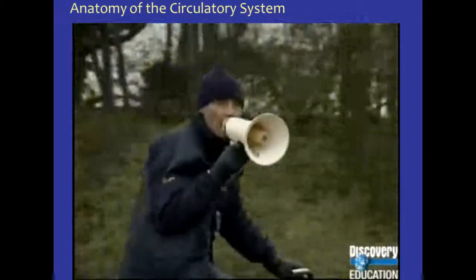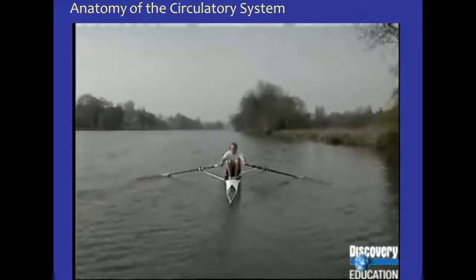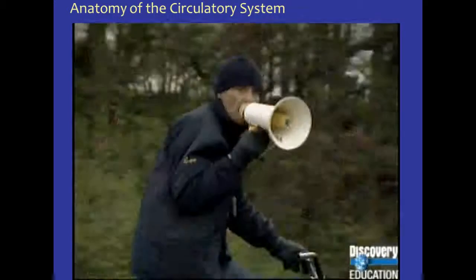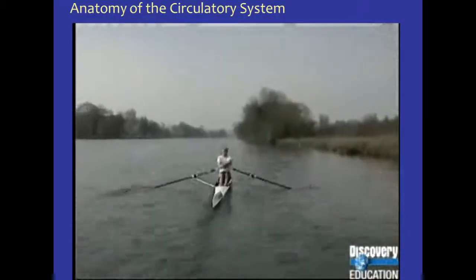Okay, get ready. It's time to test Bobby's training, both on the water and in a dry run in the lab. Move forward. Set. Go.